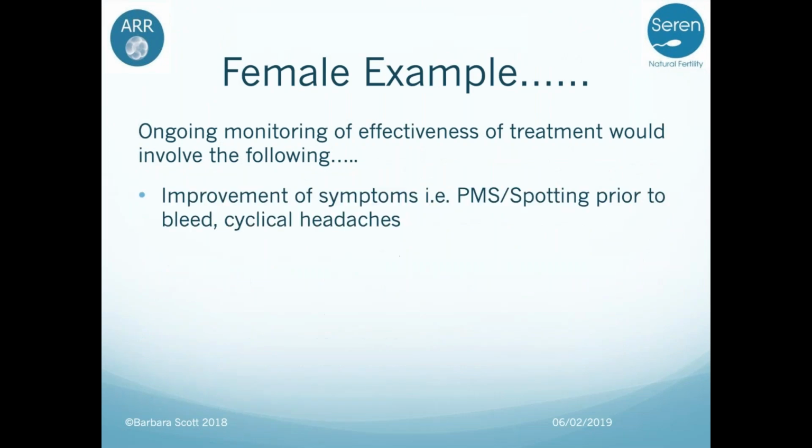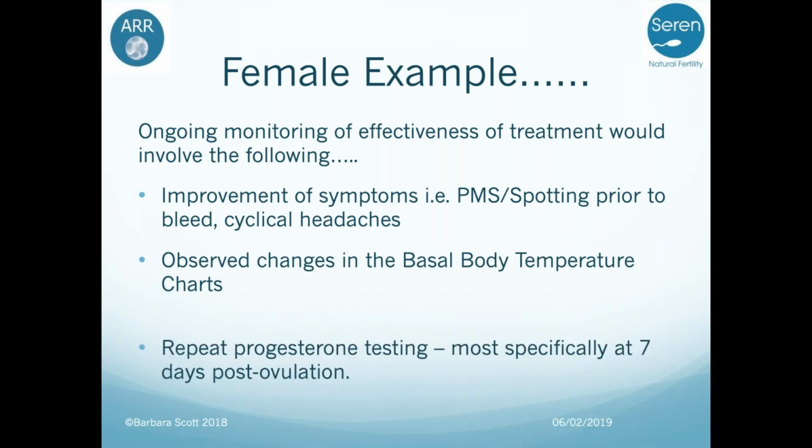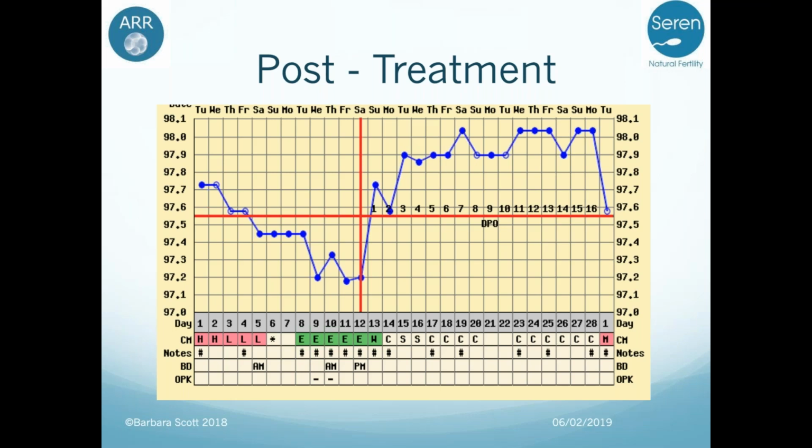And then we had ongoing monitoring. So what happened was the spotting stopped, the PMS that she had stopped. She also had cyclical headaches, which she got as soon as she started producing progesterone. So that disappeared. We saw changes in her basal body temperature charts, and I'll show you those in a minute. And her repeat progesterone test at 7 days post-ovulation at the right time was improved. So this was the improved chart. So we worked with her through 2 cycles.